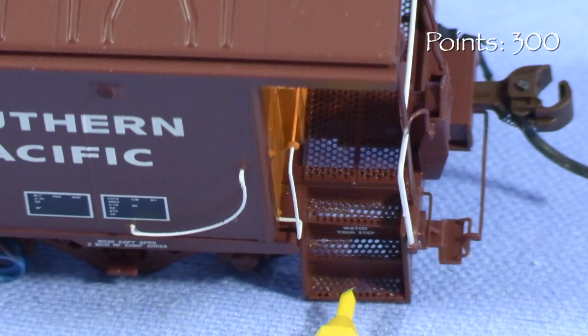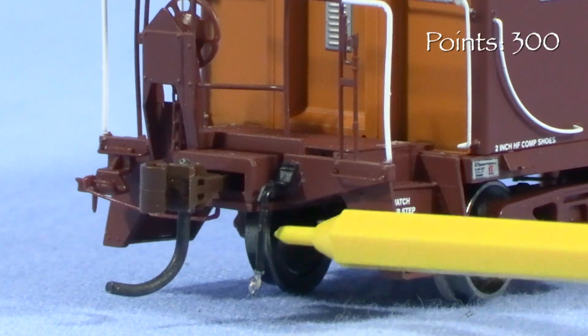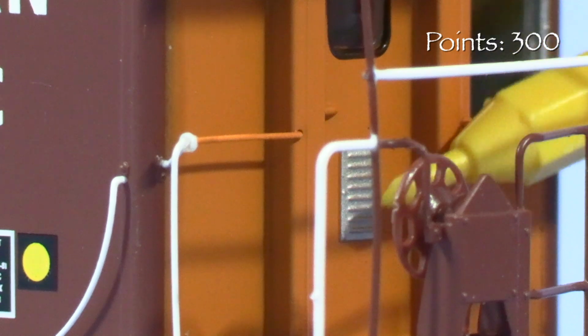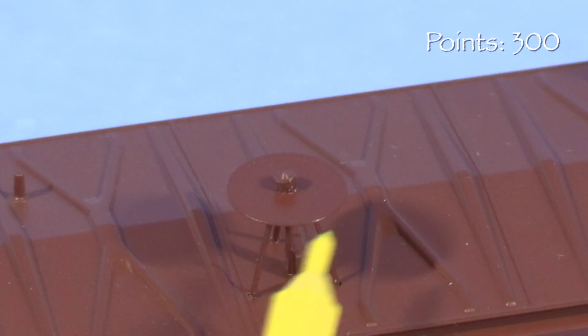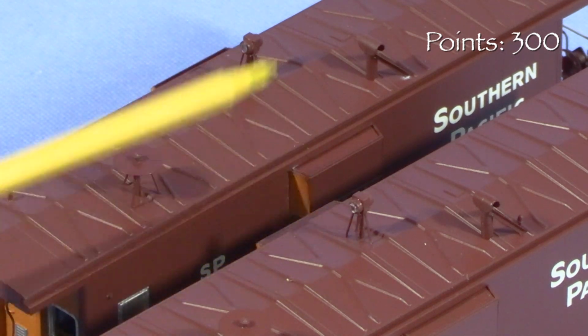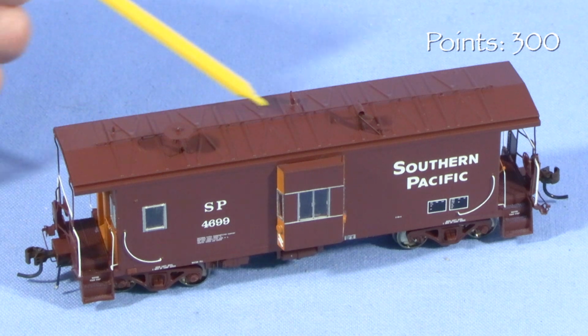The end steps and platforms are see-through. On the ends, the cars have uncoupling levers, air hoses, and nicely done brake wheels. The C50-7 car has door vent detail. On top, each car has the characteristic SP round antenna stand and a roof vent. The C50-7 and -9 cars have roof-mounted frog eye marker lights. The C50-8 car has a roof-mounted conduit since the lights are on the ends.